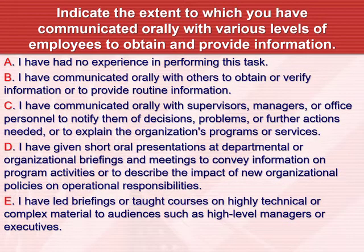Indicate the extent of which you have communicated orally with various levels of employees to obtain and provide information. That's a standard qualification questionnaire question. As you can see here, A, no experience, B, minor experience, C, you've communicated to some extent, D, presentations, and E, you've led briefings or taught.